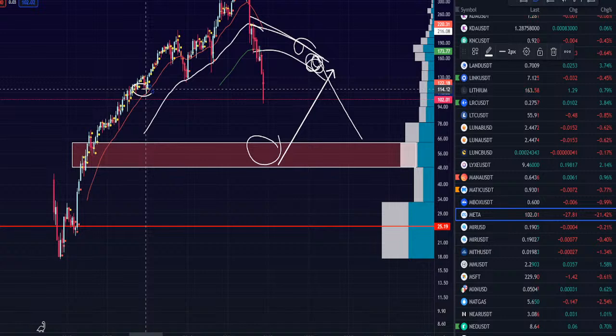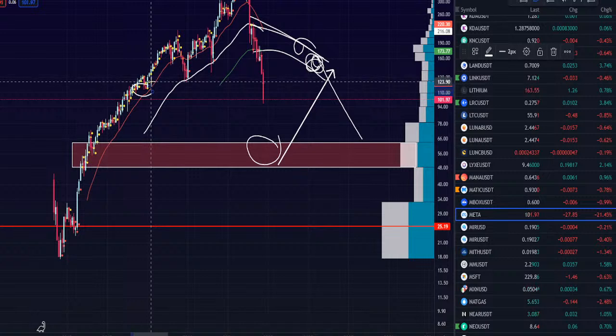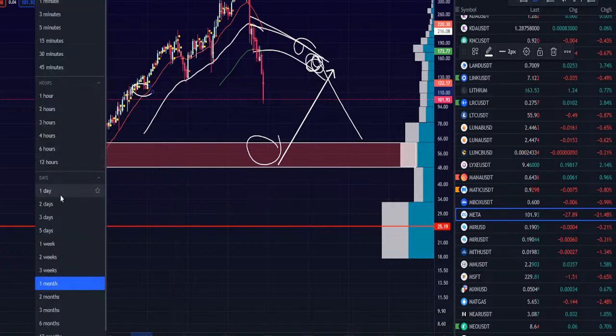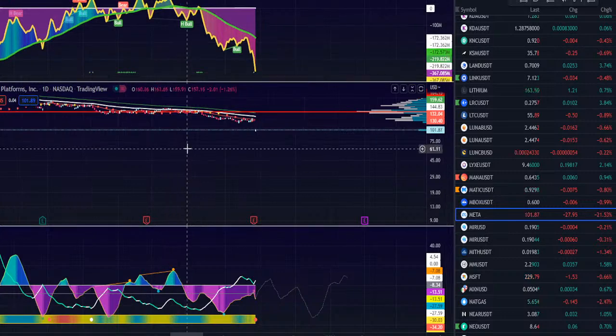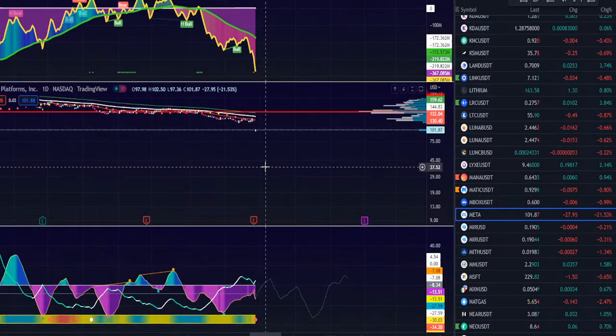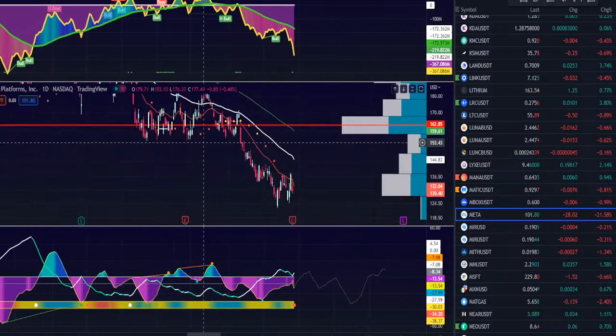Just 2 days left for the stock market. I think any close below 120, I will say 120, yeah, if I am very aggressive. No, any bounce you see for Meta is gonna be just a sell. Let me show you here. I mean, there is no volume. It's destroyed. Actually, it's amazing, beautiful. I like it.